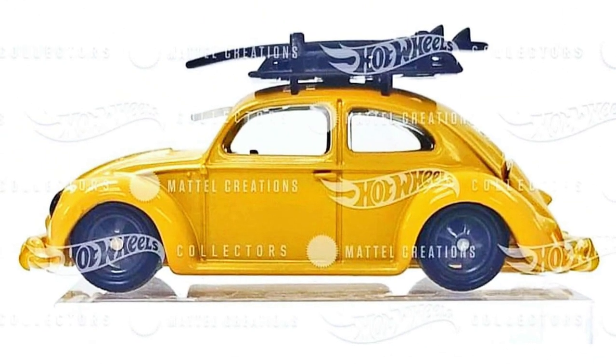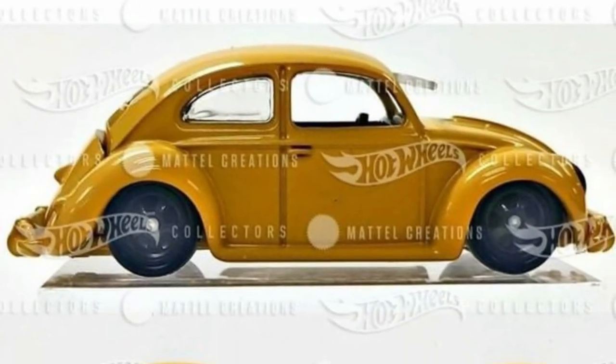An upcoming RLC VW Beetle with roof carriage. Color is not final.